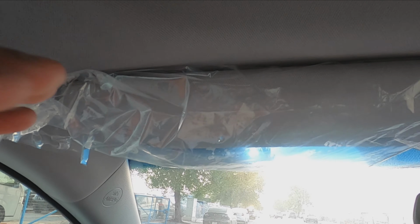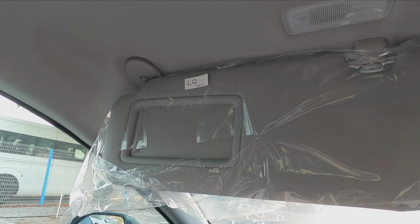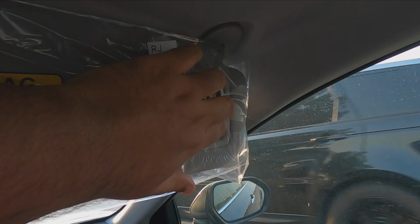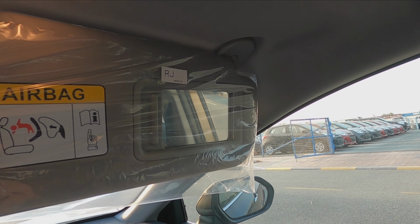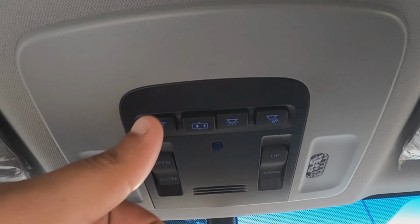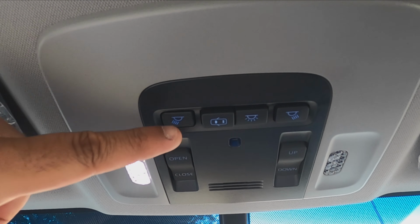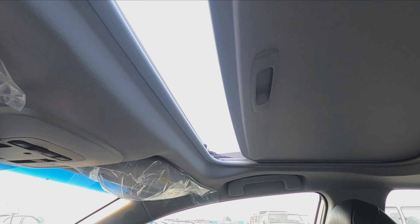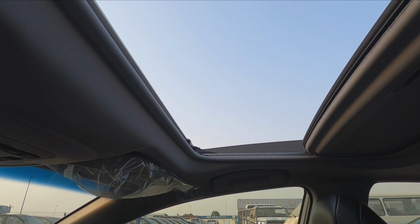Above the door, you get plastic grab handles. Then the driver's sun visor with mirror and lights, and the same configuration can be found on the passenger side. At the center, you have the front cabin light control switches, and then the standard sunroof switches for the automatic sunroof control. Looks pretty nice, can be very useful in a winter morning.